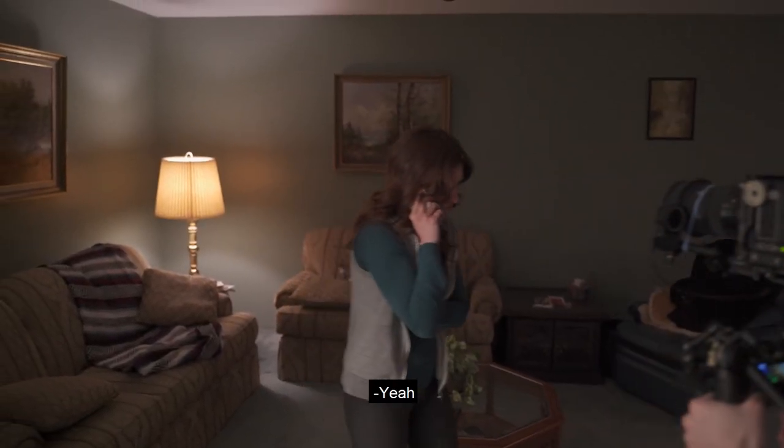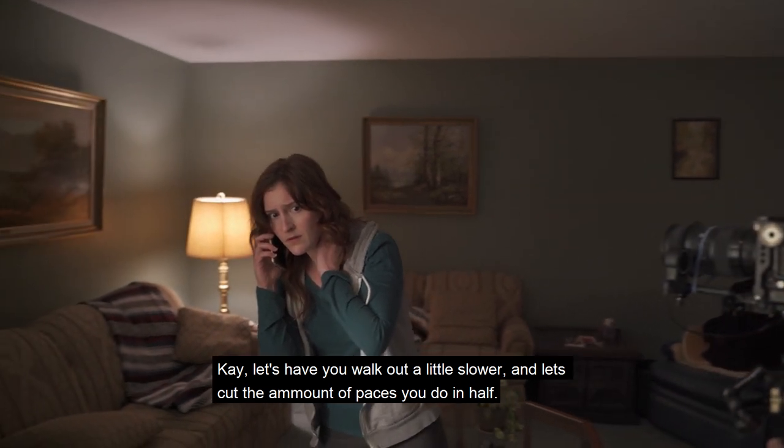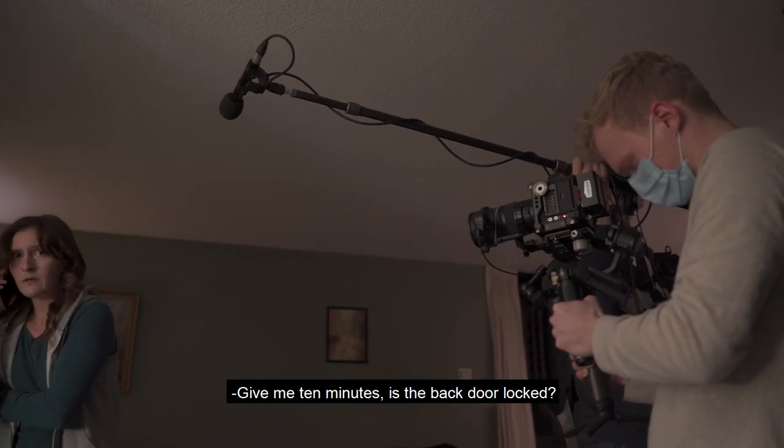Good? Yeah. And then let's see the look out. Okay, let's have you walk out a little slower. Okay. And let's cut the amount of paces you do in half. Okay. Give me 10 minutes, is the back door locked?